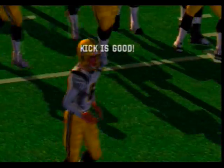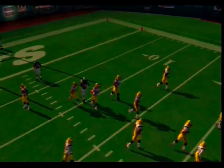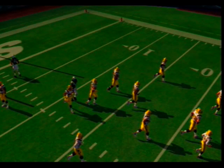Extra point attempt is good. They got excellent field position and made the most of it. They took the bull by the horns. They weren't about to let that favorable circumstance turn out unfavorably.